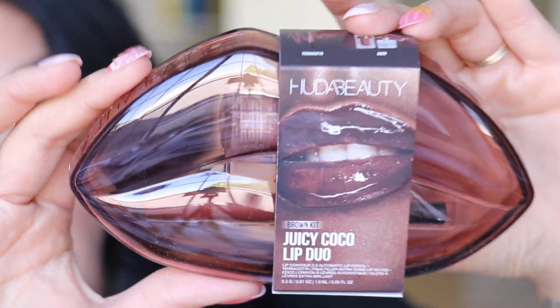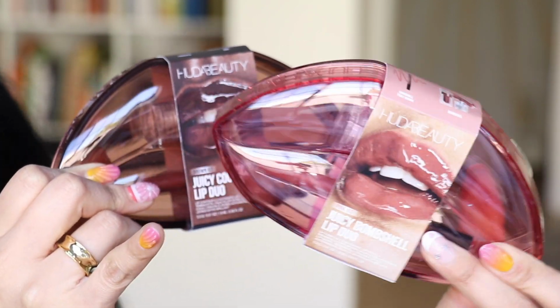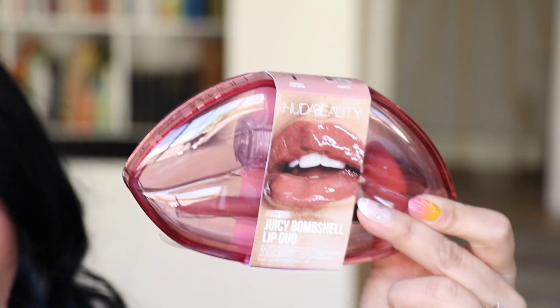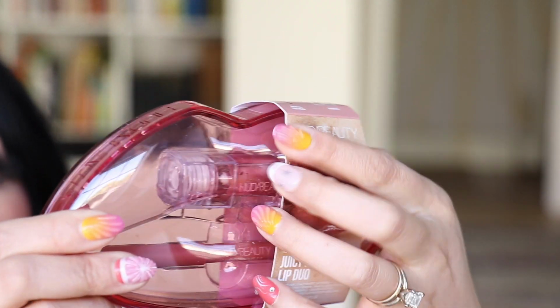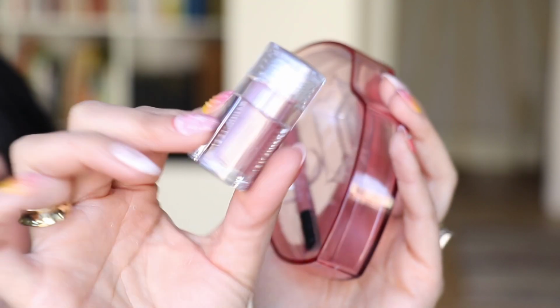Next up, I got these little lip kits from Huda Beauty. Gorgeous! I actually bought 2 of the Bombshell, which is this one, and then I bought 1 of the Cocoa just to play around with. But I'm planning to give one of these to my sister because she's obsessed with Huda Beauty. But let me show you what comes in your little lip kit. This is so freaking cute.